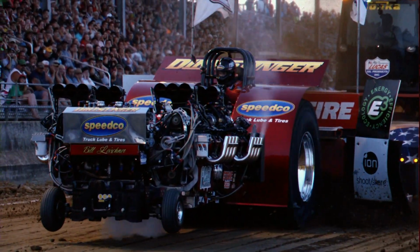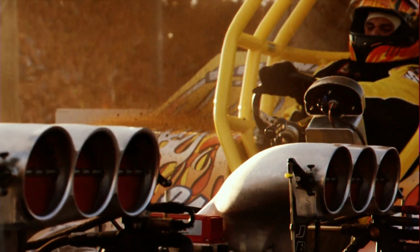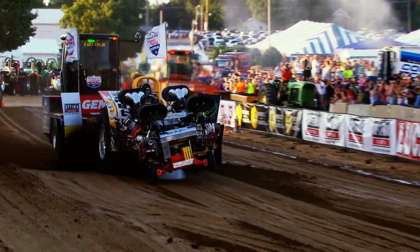All right, we're not finished yet. Are you ready for some big-time horsepower? The multi-engine tractors are coming up next. The Super Mods are in the house.